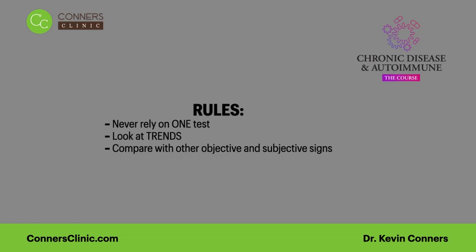This person could have prostate cancer for 5 years and it's staying stable. Do we need to get super aggressive in the treatment right now because now is when we found it? Well, how do we know? Well, slow down, look at other tests, look at the trends, and then you have to compare with other objective tests and other subjective signs.